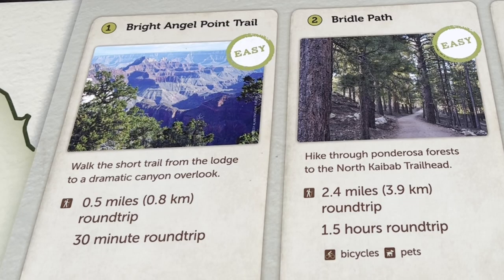So we're going to start off our day with our hike in the north rim of the Grand Canyon, which was to Bright Angel Point. Now, unfortunately, this hike was not dog friendly, so we had to do it one at a time.